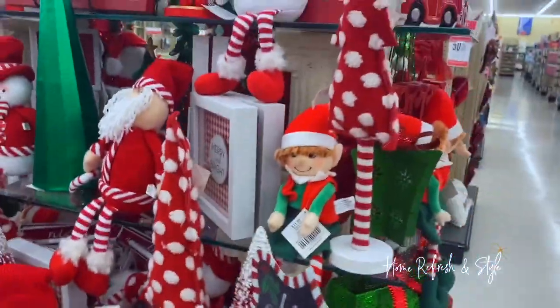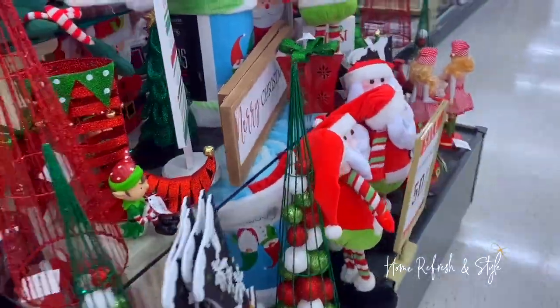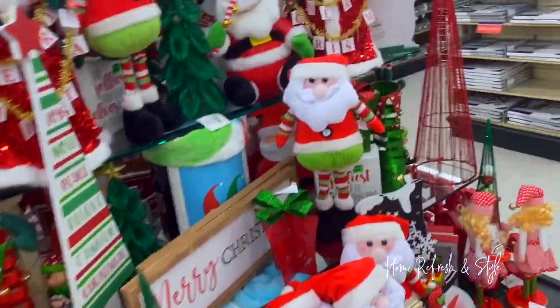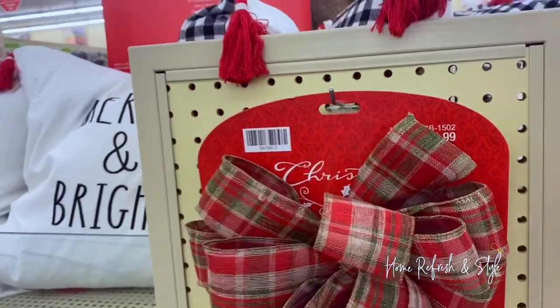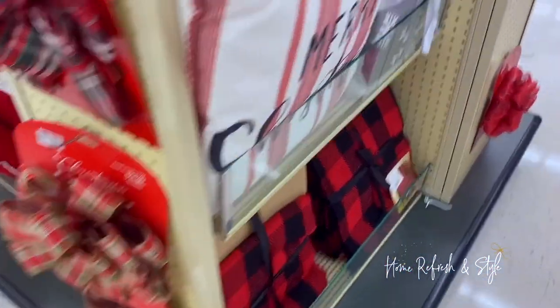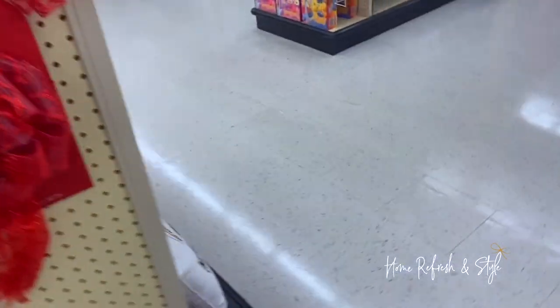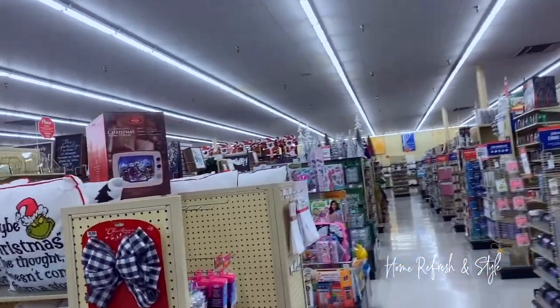Flip it. I'm really liking this end cap. This is kind of more fun, the white and the red. The Christmas trees. I love how they have it all categorized. It's like just buy everything on the end cap and you just got it all. Bows, we got some more pillows. Oh, guys. All right, let's see what's over here. 50% off. They just don't want us to forget that it's 50% off.